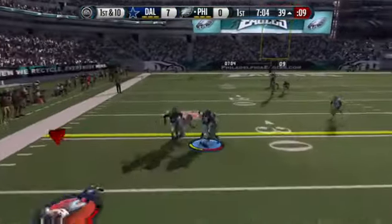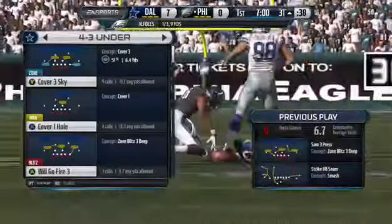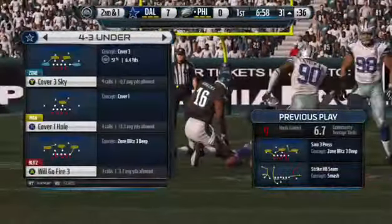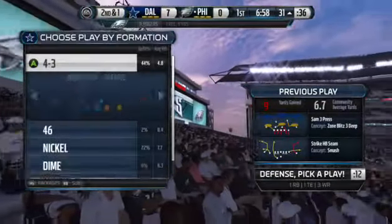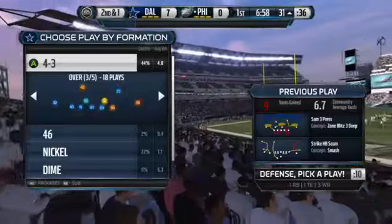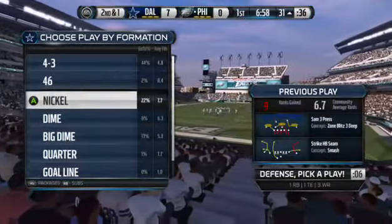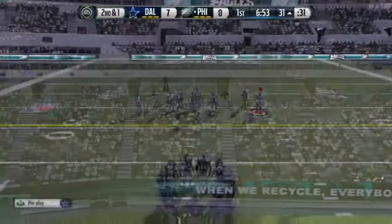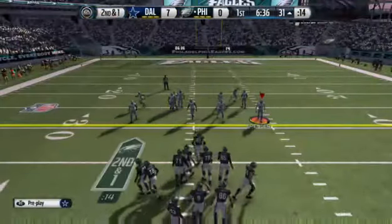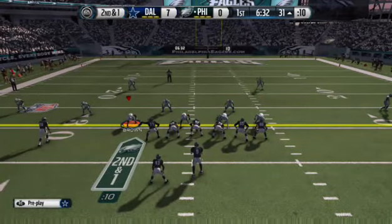Got the completion. Taken down just 2 yards short of the first. The Eagles did a good job that time keeping the defense off balance. They throw the football. They pick up some solid yards now, and they can choose from run or pass. Following that completion, 2nd and short. Sproles is in the backfield.